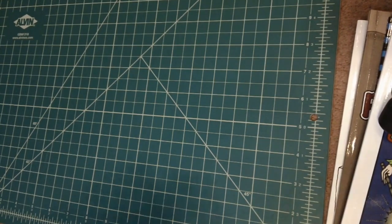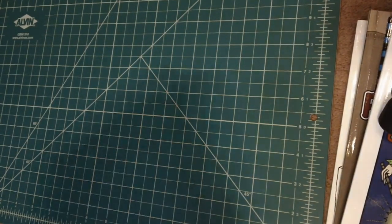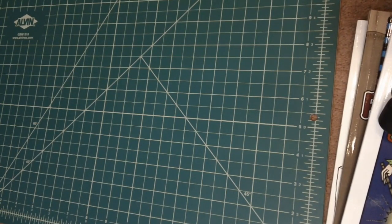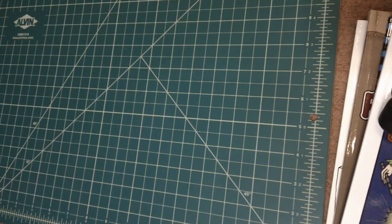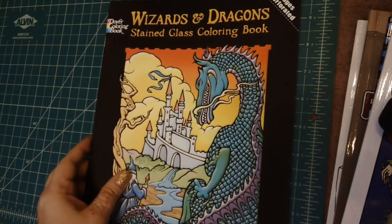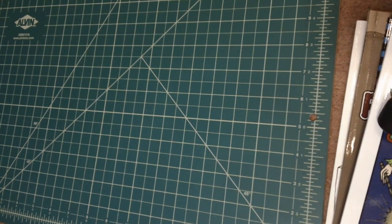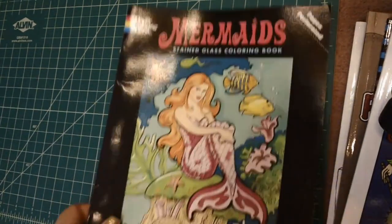Okay, then we have Tiffany Designs. Artful Eggs from Around the World. This would be really good for Easter. Magic Garden Fairies. Wizards and Dragons. Amazing Angels. Carousel Horses. Mermaids.